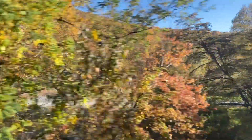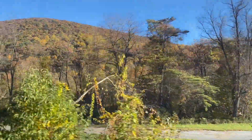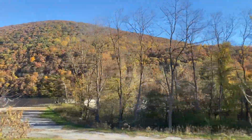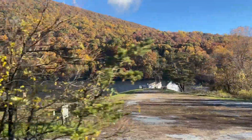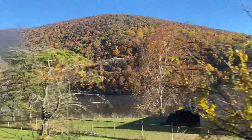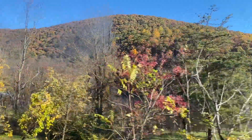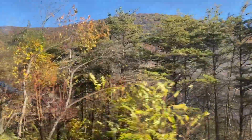Okay, look for the Kernsville Dam here on the right, coming up. No generating station. That was part of the coal cleanup effort. You know, the Schuylkill River was black when I was a kid. And they put a lot of these dams in to collect the silt.